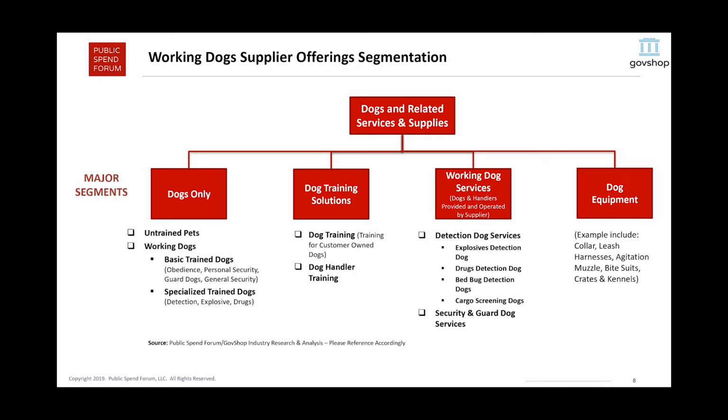So it's a good thing to keep in mind both the dogs suppliers as well as working dog services. And there's a ton of overlap between the two. So obviously, as part of your procurement process, you can engage with suppliers that do both. You could structure your solicitation to carve out awards for dogs only versus working dog services, or reserve the right to award both to a single supplier, depending upon how things go in the procurement process. So I just wanted to point that out as a very relevant aspect of category strategy and category management.